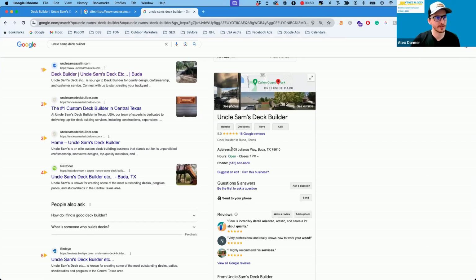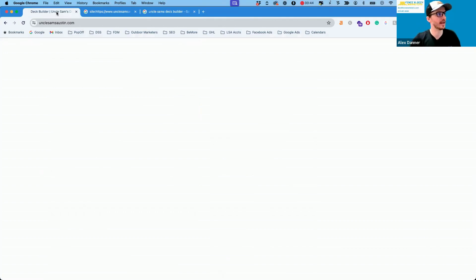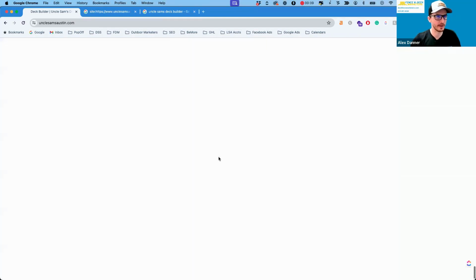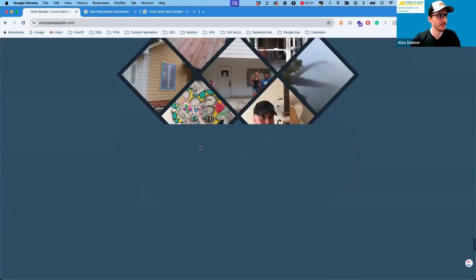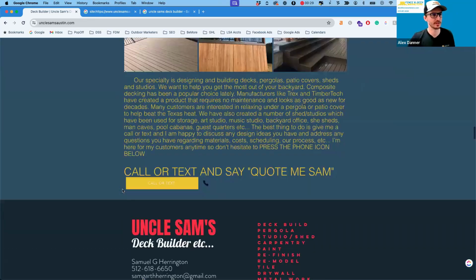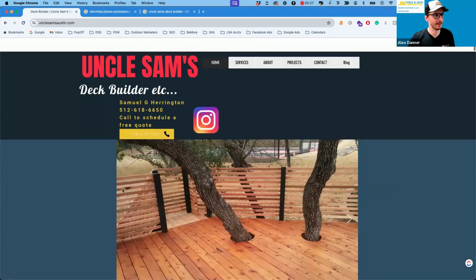You're using a physical address. This is another thing. If you're not displaying an address on the Google listing, you're going to get lower results, so the fact that you're doing that's great. I would just add all of this into the footer. I don't know, something's broken here. I'm not sure, but you want to have a footer on the website, and then put Uncle Sam's Deck Builder, put the address there, put the phone number in the footer, and that way it'll display on every page of the website. Yeah, more content on here.